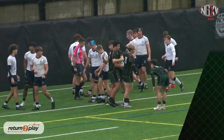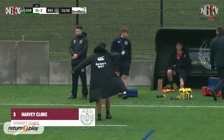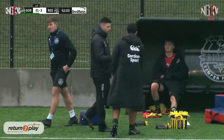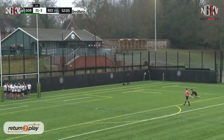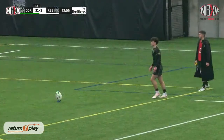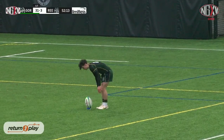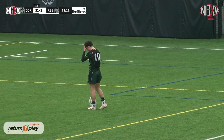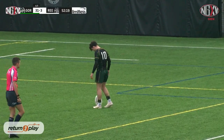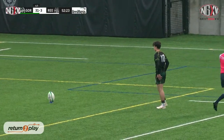The big tight head has had some game and he's got another try to his name as he pops off, after an afternoon's work. Very well done indeed. His team's fifth try. A 31 points to 3 lead for Gordon's. And Drawed with a chance to extend that by a couple more points.